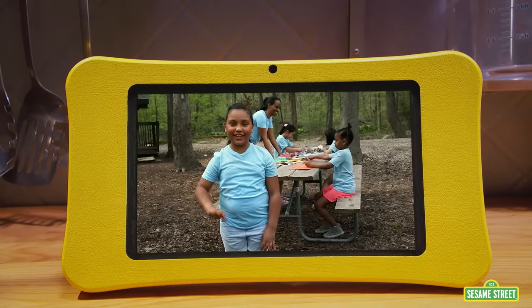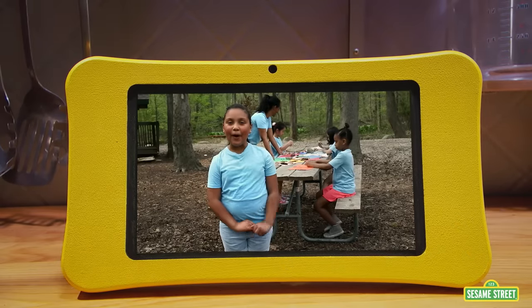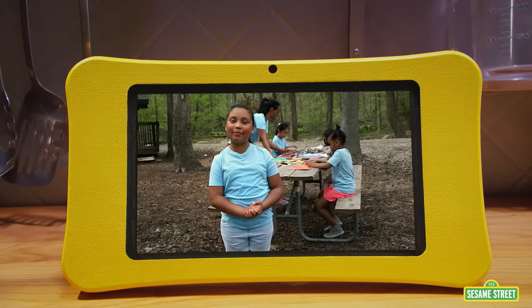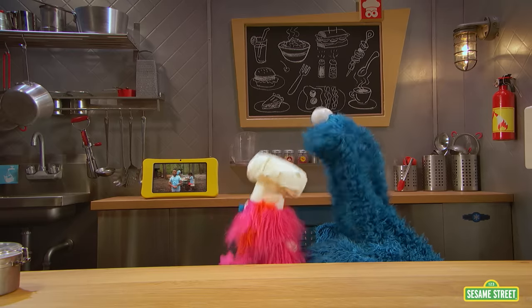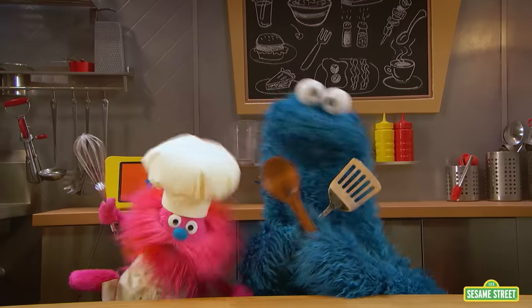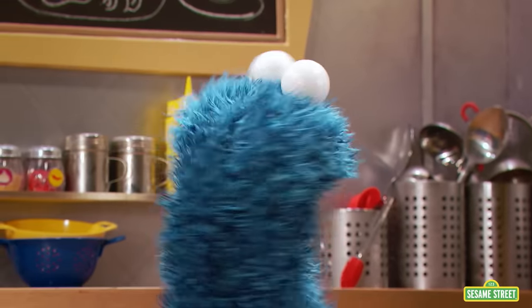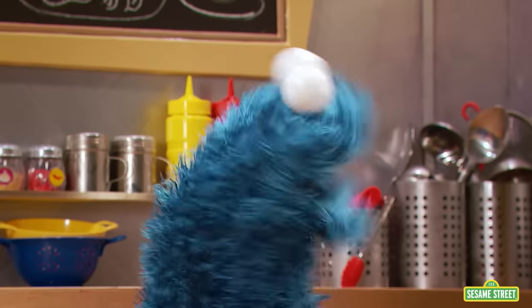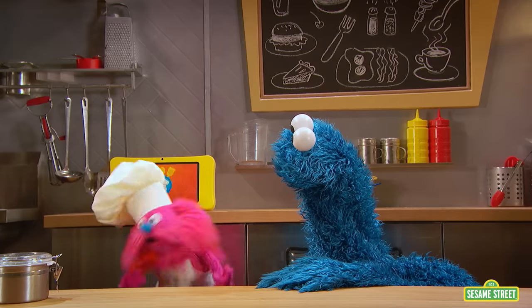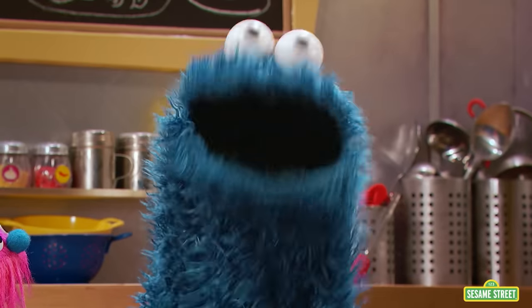Hello, Cookie Monster and Gonger. My name is Monique. My friends and I are at camp, but we forgot to bring the s'mores. Can you please help us? Of course we can help you, because we are Monster Foodies! Okay, Chef Gonger, we no have anything, so how can we have s'more? No, Cookie. S'mores is the name of the food. Oh, me think me gonna like this.